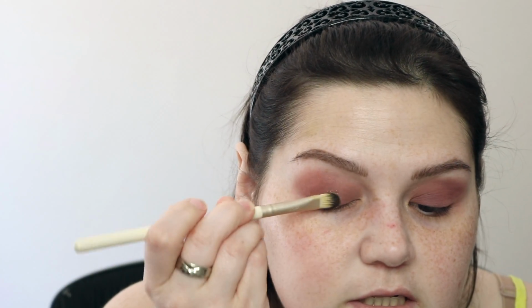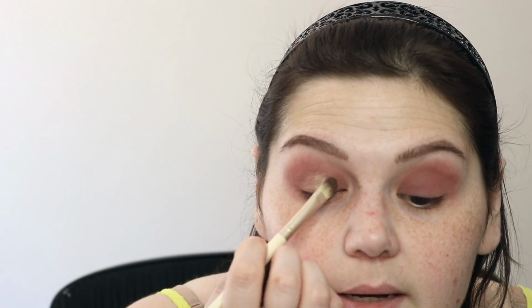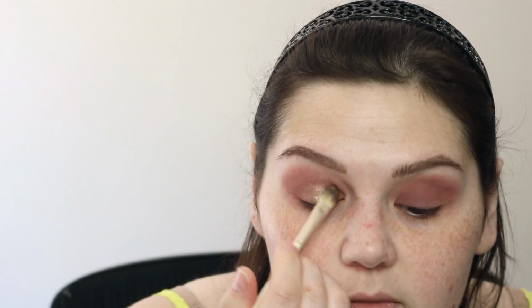I'm going to take the Moo, the gold shade, and put that just on the center of the lid here. I'm doing kind of a pseudo halo eye. This is the cheatiest way to do a halo eye. Just apply a wash of color and then take a really nice foiled shadow and apply it directly onto the center of the lid. Pat that on and just soften by taking the other side of the brush and patting over to blend out. That is like the easiest halo eye ever.